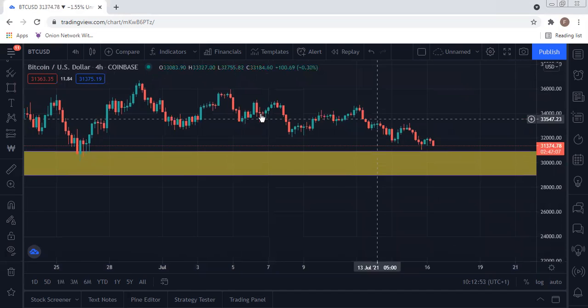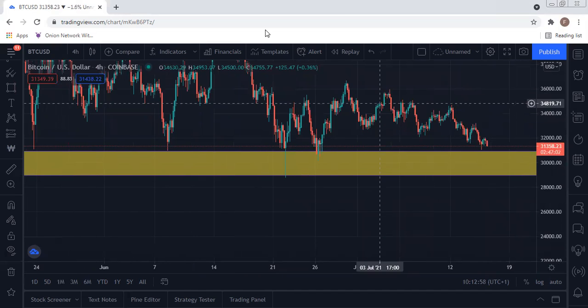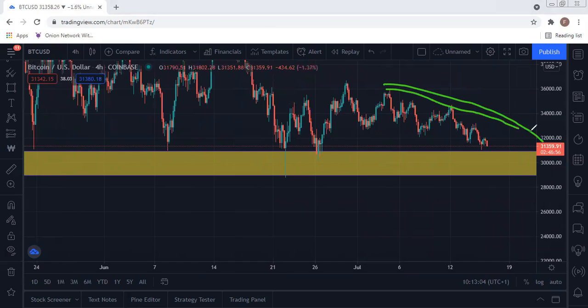This is actually the move, and if you squeeze your chart, you will see you can actually spot a trend line within this point. And this is actually ending like a pullback.